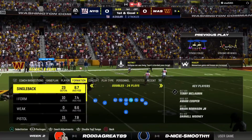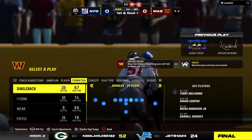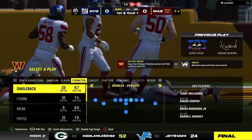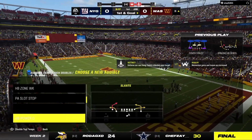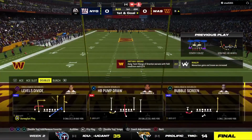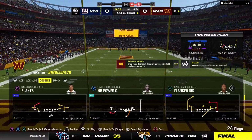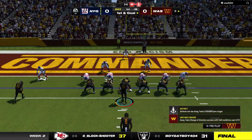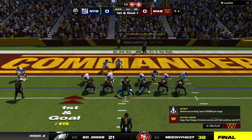This play is a thing of beauty when it works as designed because they let the running back slip out of the backfield and head down the sideline on a wheel route. Number 1, it's easy for him to get lost. And number 2, really tough for the linebacker to run with him. And this ball's right on the money and leads to a big play. A terrific opening drive has them knocking on the door, first and goal.